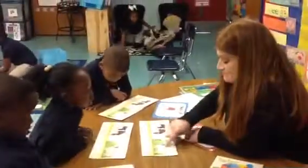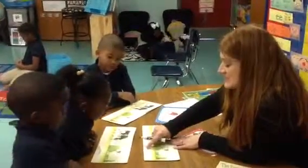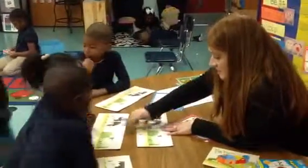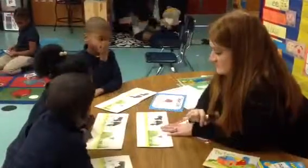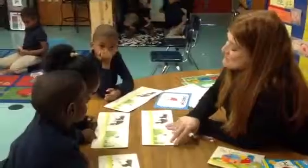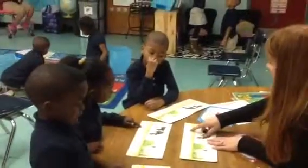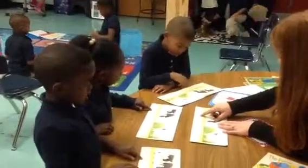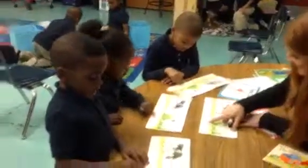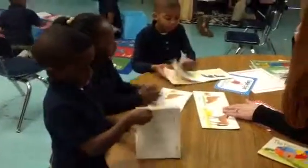What is this? Sheep. A sheep. Very good. So can you read that, Mercedes? What's this word here? Sheep. Very good. All right, let's all read this first page. Ready? A cow. Right here. A sheep. Very good.